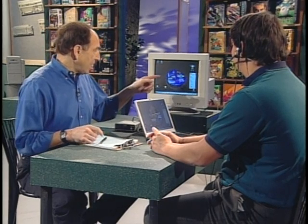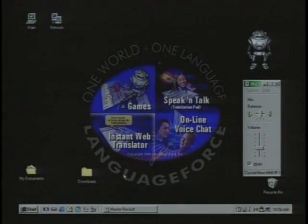All right, now I see you have a games option up here. We won't get around to that right now, but speak and talk. This is what really intrigues me, because the dream is that if I don't know French, I can speak in English, and some machine will instantly speak that in French. That's what this will do? That's what this will do. All right, show me how.